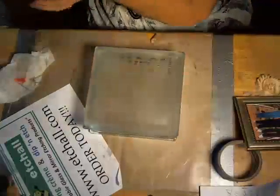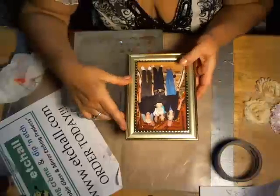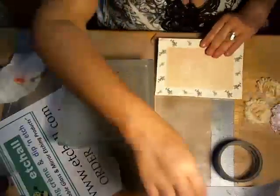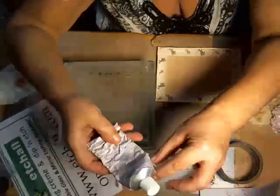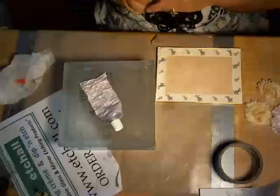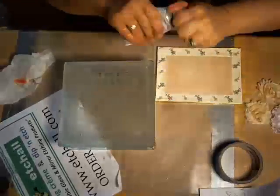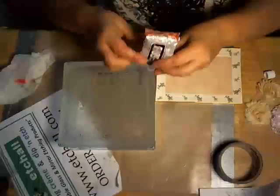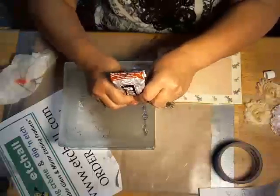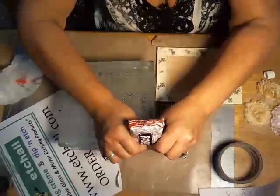So let's move on and attach our frame, I think should be the next part. Now I don't want this to come off, so I'm going to use E6000 and the glue gun. Ooh, my E6000 had popped a leak. It popped a leak. I hope it still works. I don't know how many of you have used this, but I love this stuff. This is like fabuloso. And I'm just going to put it on here rather than on the frame so it gets where I want it.